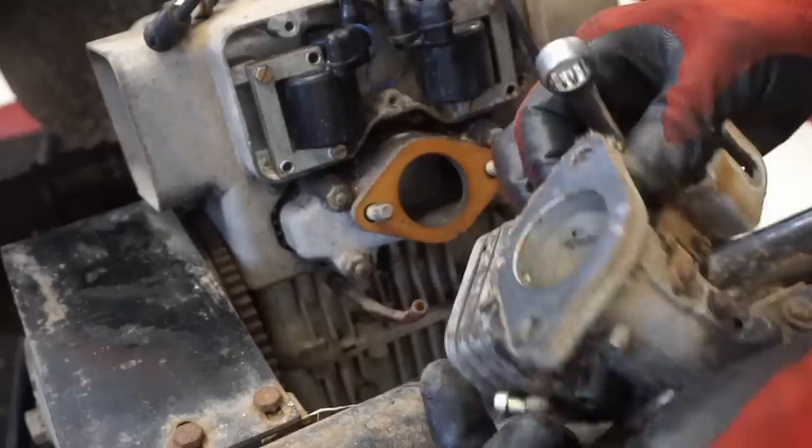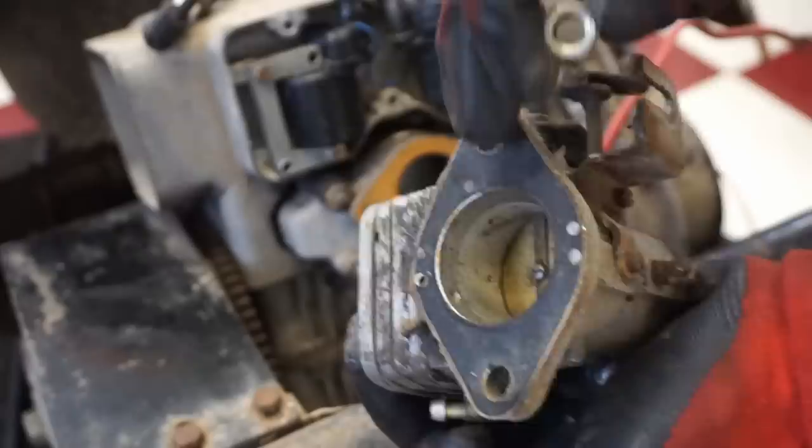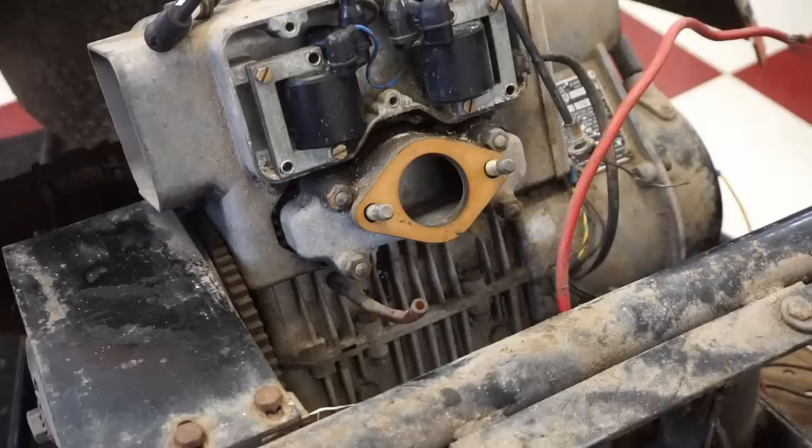There are gaskets on it, right here and right there. We'll leave those on. But now we've got the carb off. And there was no cable for the choke, so I'm not sure where the choke originally was. I'm guessing somewhere up here, maybe, I don't know.